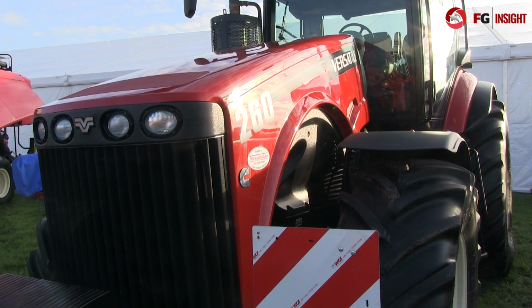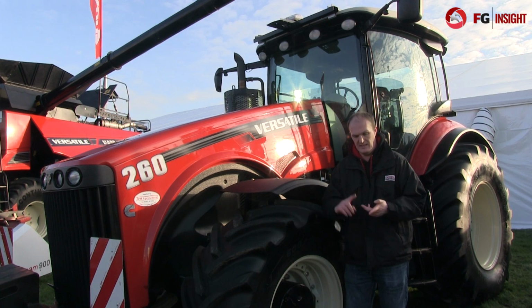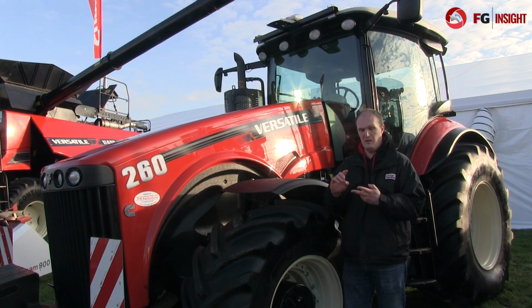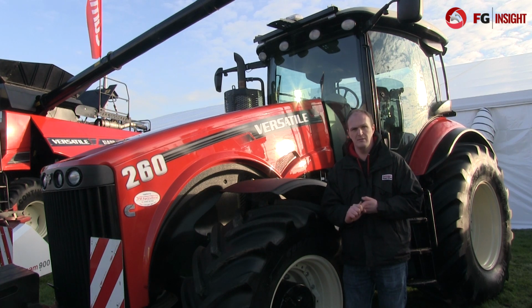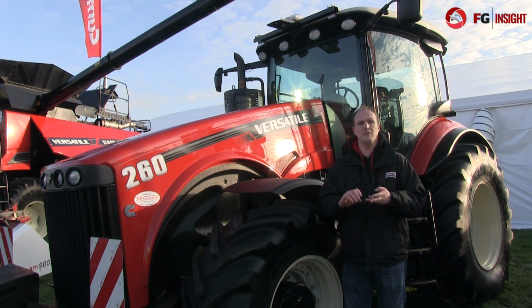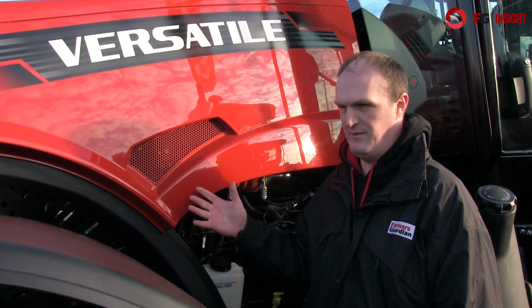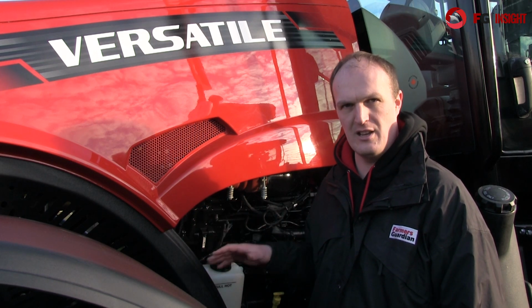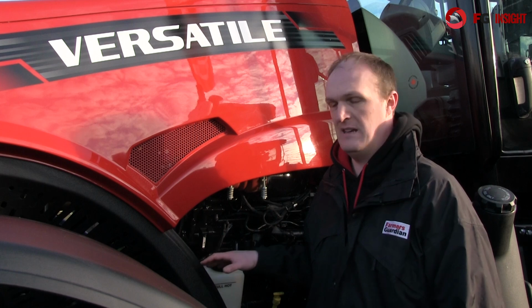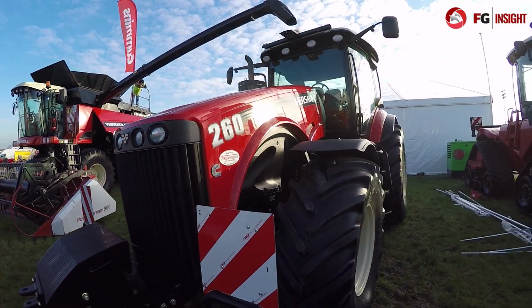3 models are available at the moment, starting with this 260 here. You can also get a 290 and a 310. The model number also relates to rated horsepower, and in the future the firm also hopes to bring a 340 and a 360 in. Like its bigger track brother, the smaller Versatile conventional tractors also get Cummins engines, which we all know and love. In this case it's a 9 litre block, and that's married to an 18 speed full power shift transmission.